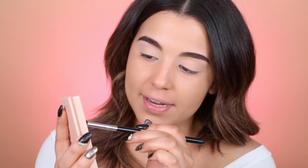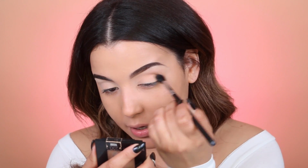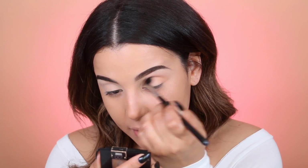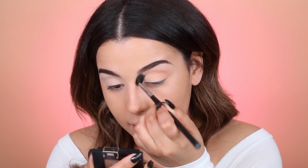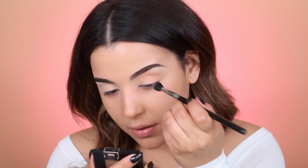So I'm gonna pick up the shade right here with my Sigma E40 blending brush. I will also say, since these shadows are super duper skinny, it's very hard to get my brush into the product. I kind of have to move it around, flip it side to side, so that way I can evenly coat my brush. I'm gonna take this shade right here in my crease. This is gonna be my transition color. It's a really kind of peachy tone brown, which I like. And as you can see, it has decent pigment to it. So that's always a positive thing.